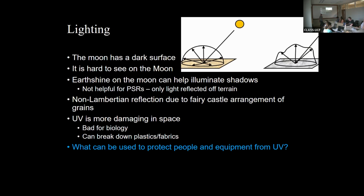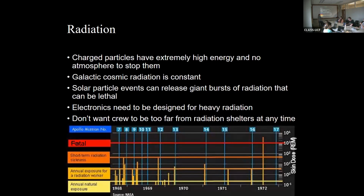Excellent. Okay. This is really cool, I'll tell you about it in a second. Okay, so radiation, we know what radiation is. Yes, so basically our electronics have to be designed to work in heavy radiation environments, and you also don't want your crew to be too far from any radiation shelters.